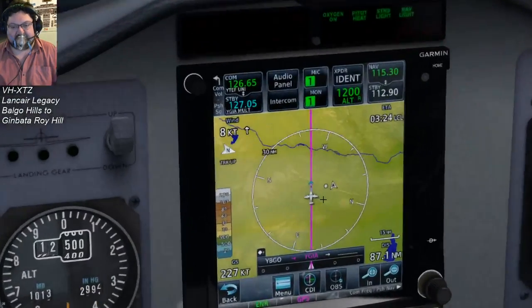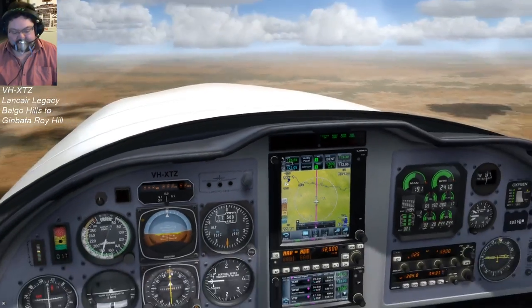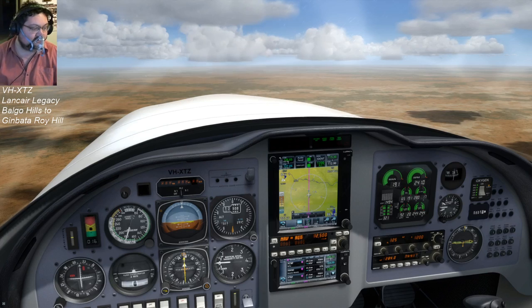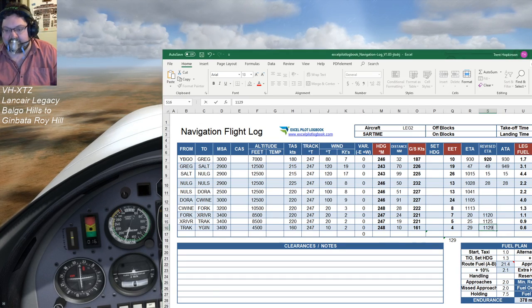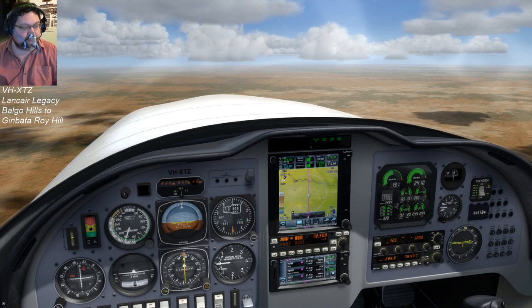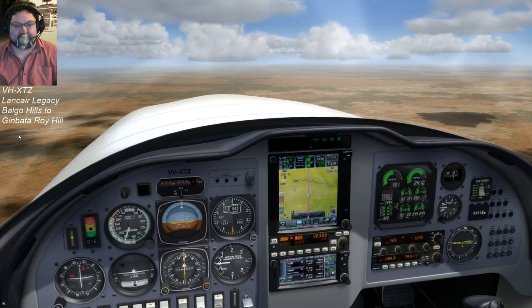Anyway, the plan is to stay at 12,000 feet till we cross the river. We cross the river at time 43, current time... What time was it? 05, sorry. Time 05, current time is 01. We've got 4 minutes and we'll start our descent down to 10.